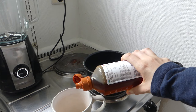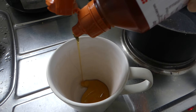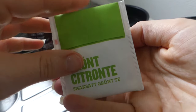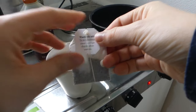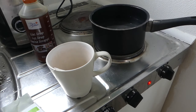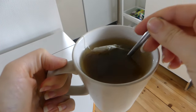I've tried so many different sweeteners in my tea: coconut sugar, maple syrup, agave, stevia, cane sugar. I've tried pretty much every sweetener, and I have to say that this one is my favorite. Then I have been drinking this lemon green tea. Usually I have green tea in the morning. Caffeine does not affect me in the same way that it affects other people, so it doesn't give me huge energy surges. But I love the taste, and I just love having warm tea first thing in the morning.